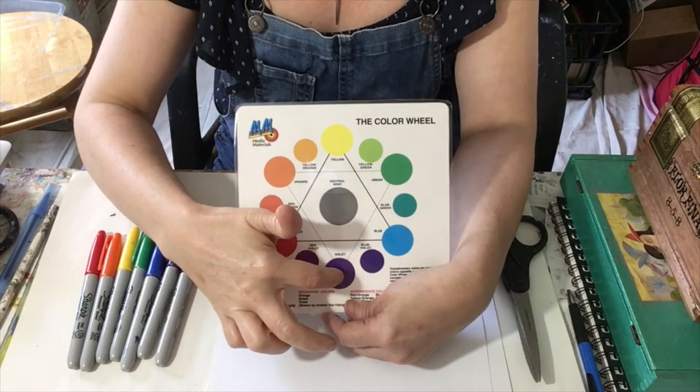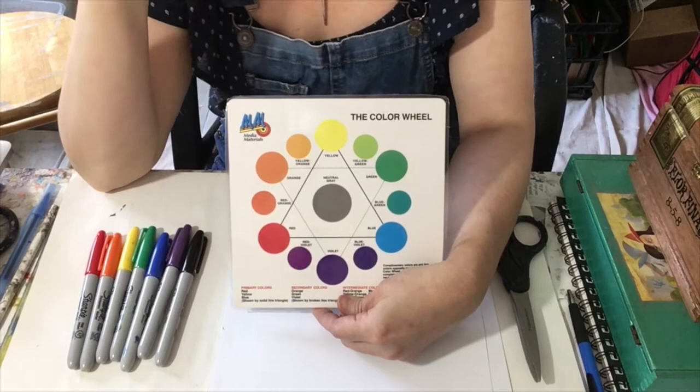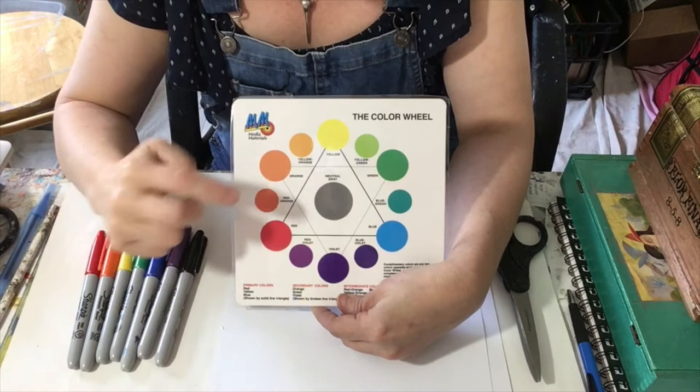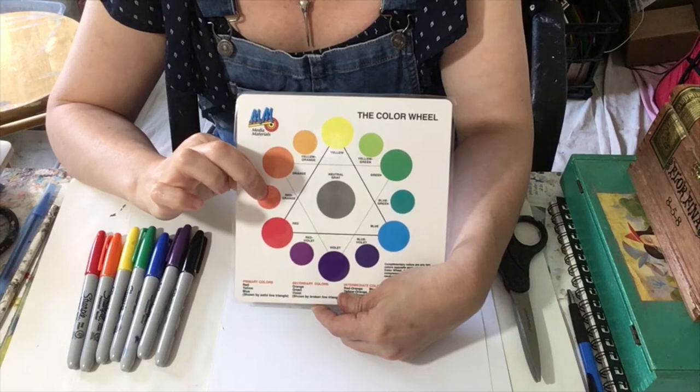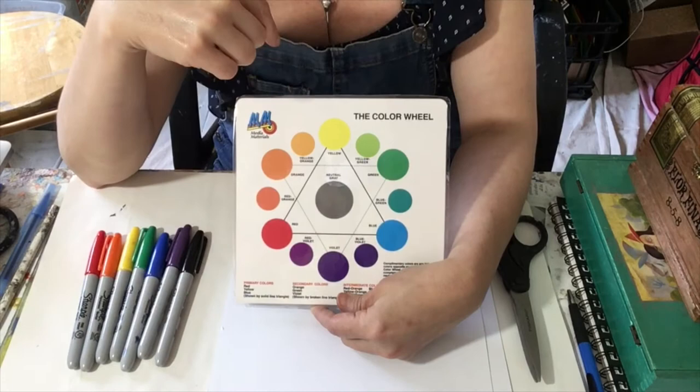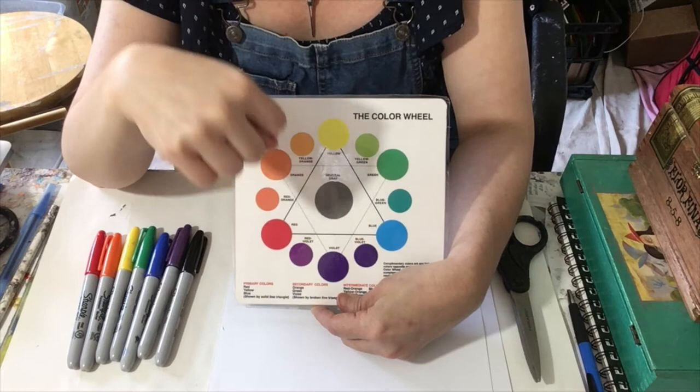Okay? Now we have intermediate colors. Can you guess what colors those might be? Those are the colors in between the secondary colors and the primary colors. So for example, if you put red and orange together, you're gonna get a red orange. If we put violet and red together, what do you think we'll get? That's right, we're gonna get red violet. And if we put blue and violet together, we're gonna get a blue violet. So if you put a secondary and a primary together, you get an intermediate color.